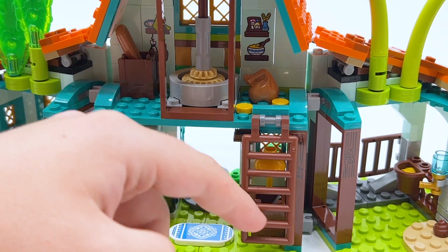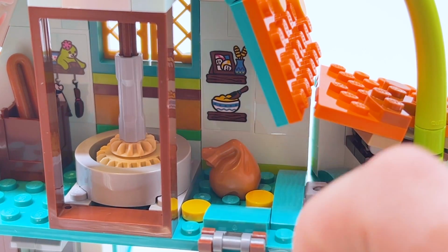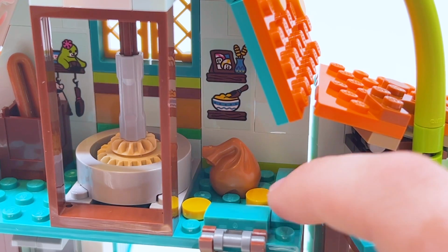But now flipping that ladder back down and coming up to the level above, on the right side there's a bag piece and two more of those yellow tiles. Again, I'm not sure exactly what those are supposed to be. I guess it's probably supposed to be grain, right? From grinding up the wheat. Yeah, this is a windmill.